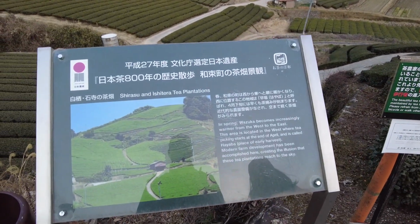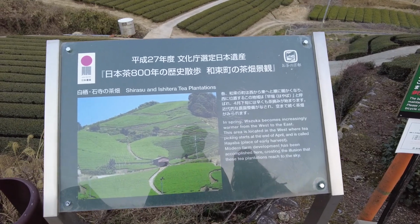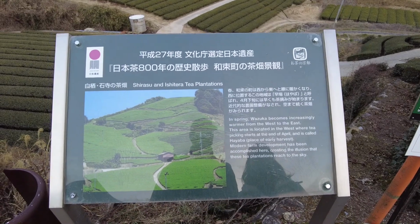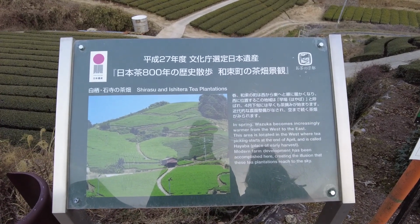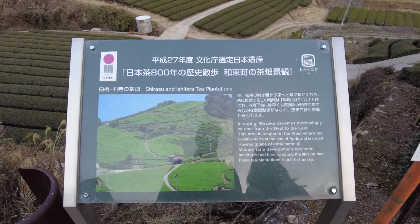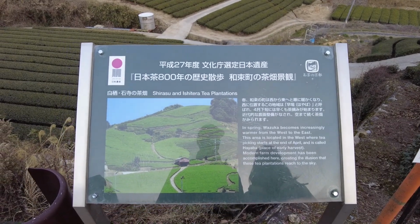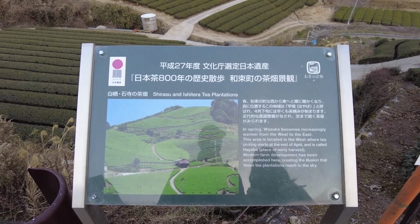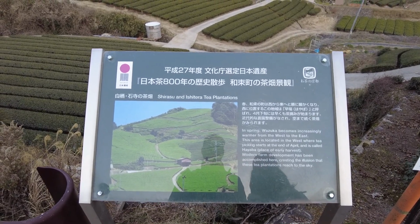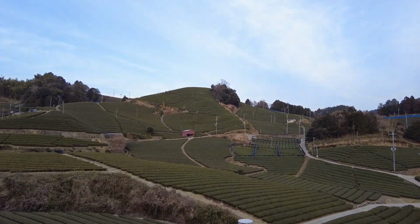So anyway, here, this is the Shirasu and Ishitera Tea Plantations. In spring, Wazuka becomes increasingly warmer from the west to the east. This area is located in the west, where tea picking starts at the end of April and is called Hayaba, or the place of early harvest. Modern farm development has been accomplished here, creating the illusion that these tea plantations reach to the sky. So yeah, as you can see, it goes really high into the mountains.